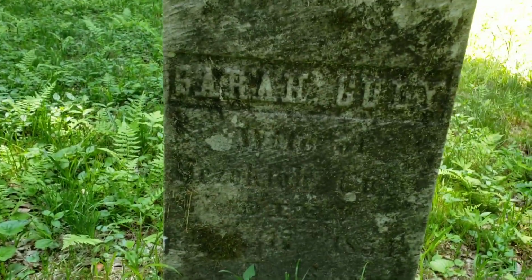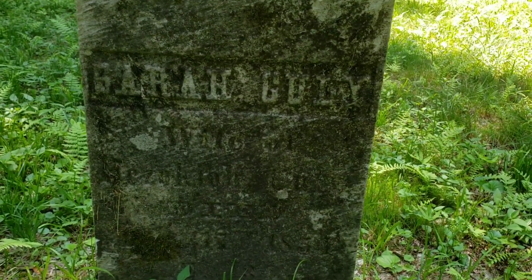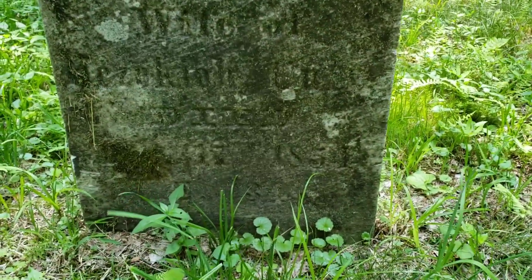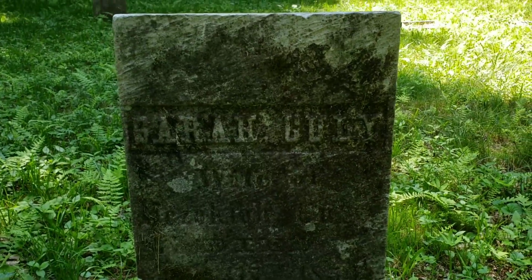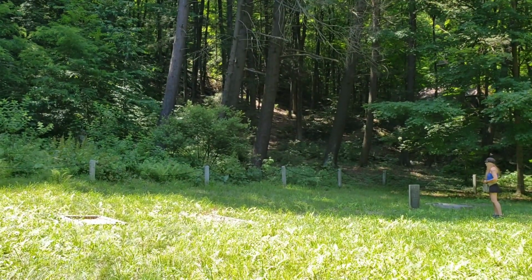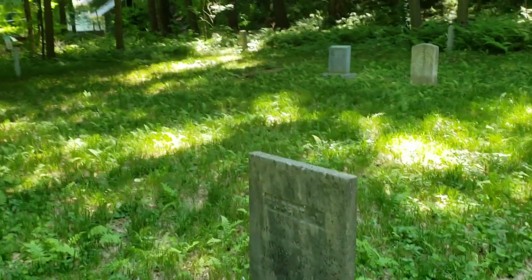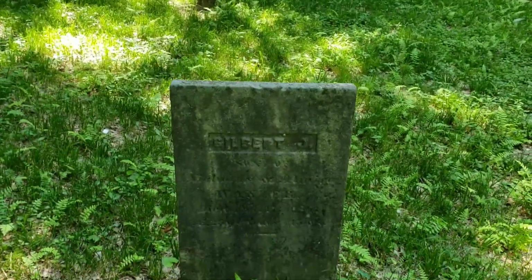This says Sarah Gooley. Sarah Gooley, 1850, it looks like 1851 or 1854. Got a couple squirrels chasing each other around a tree down here. But let's see if we see any men. Maybe this was a woman's asylum. Who knows? No, because there's a Gilbert. There's a Gilbert right here.